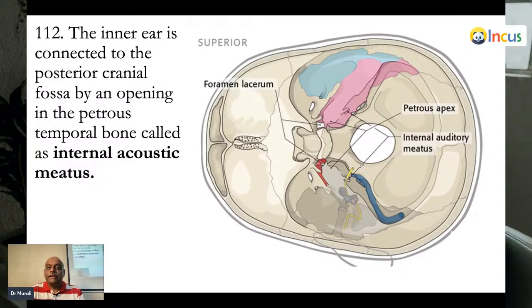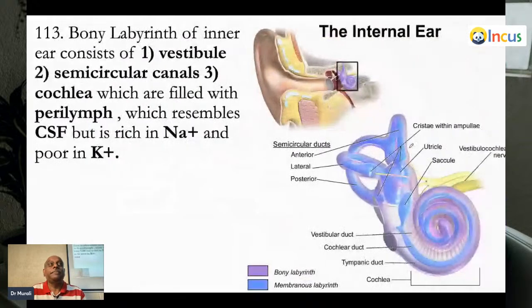So we should remember that it is the petrous part of the temporal bone where you have the internal acoustic meatus. And the internal acoustic meatus is the opening through which your inner ear is connected to the posterior cranial fossa. That's what you need to basically remember. So some of you tomorrow will become top neurosurgeons, left and right, day in and day out, operating on acoustic neuromas, right?